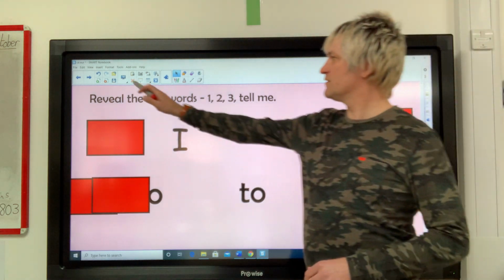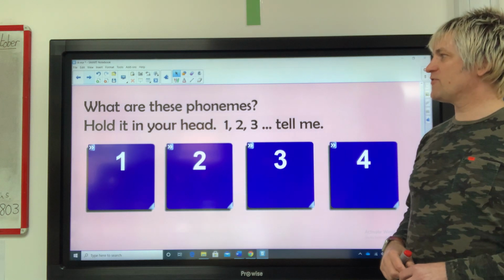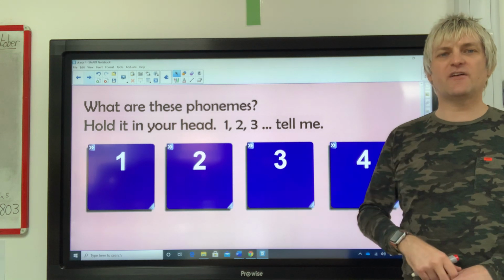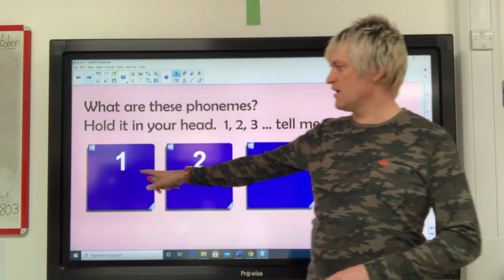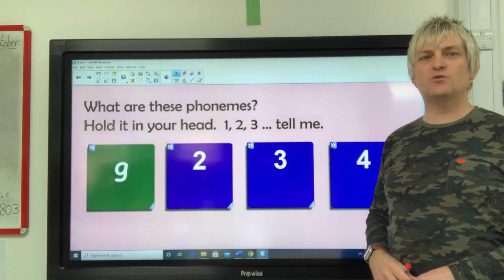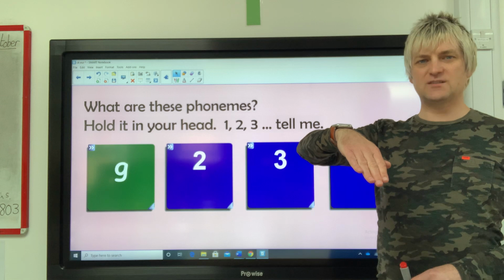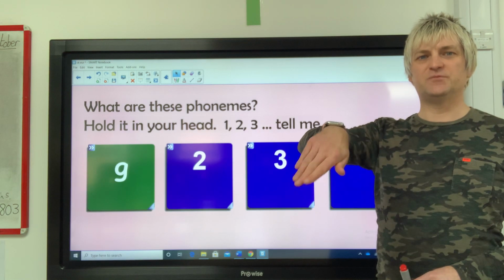Let's move on, shall we? Let's think about some of the different phonemes that you've learnt already from some of your other teachers. Let's look through these. I will reveal them. I'll go 1, 2, 3, and then you can tell me. Think about this one. 1, 2, 3. G, g. And the action is the gurgling water down the plug hole. It goes g, g, g, g, g, g.